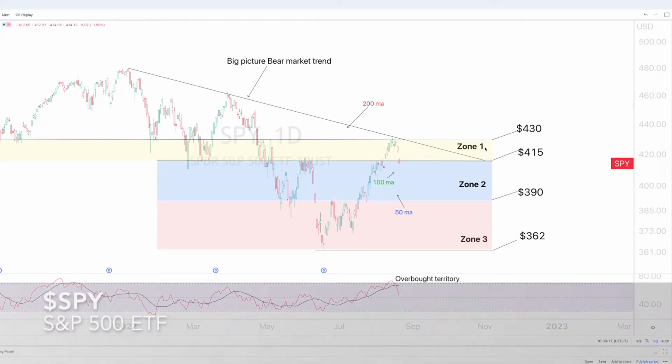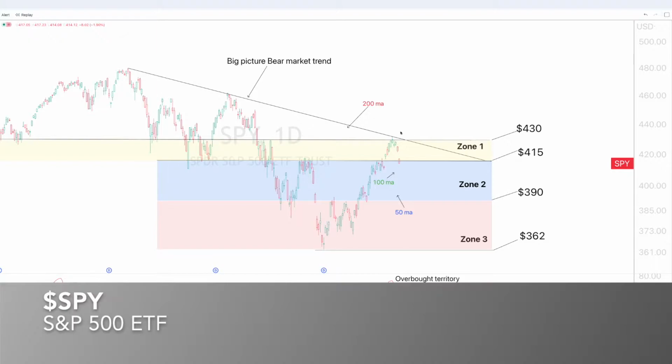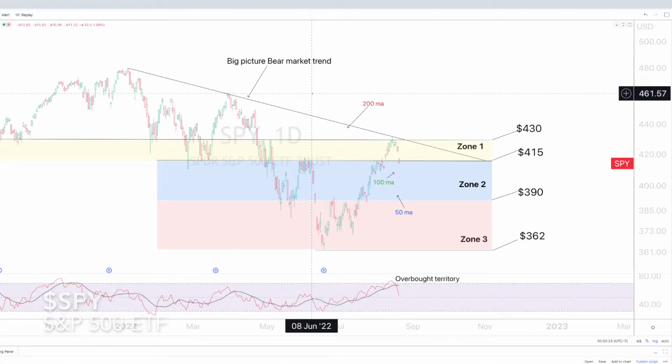Let's go. All right, this is the S&P 500, basically an ETF that tracks the stock market. So if you're interested in what the stock market's doing, you just pretty much got to look at the SPY. It's on Robinhood. It's SPY. You can find it pretty much anywhere else that has a brokerage account or shows charts.